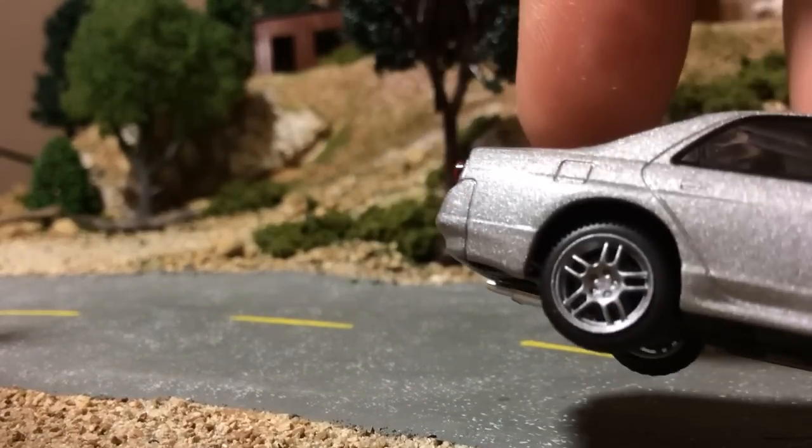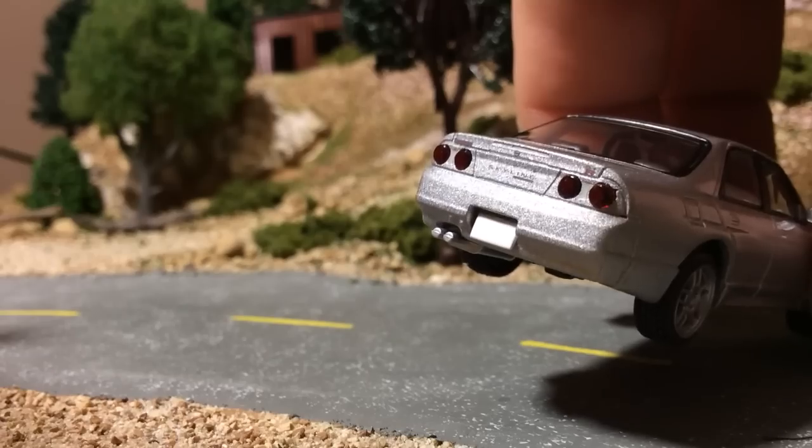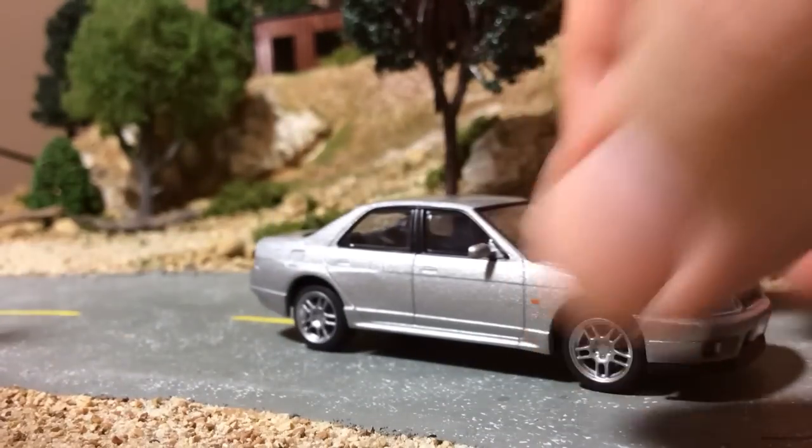Oh, my camera sucks, but you can see the rotor, and I think even the caliper behind the rim, and the rotor does not spin with the tire. So it's just, the detail is like very, very, very high quality. And that's why these cars are so expensive.